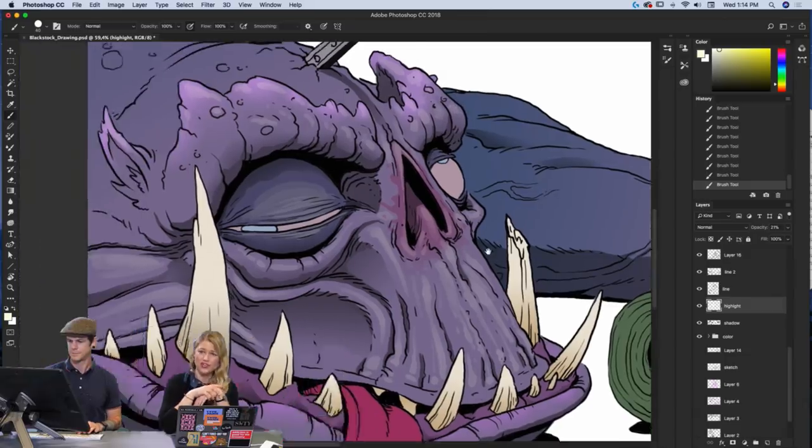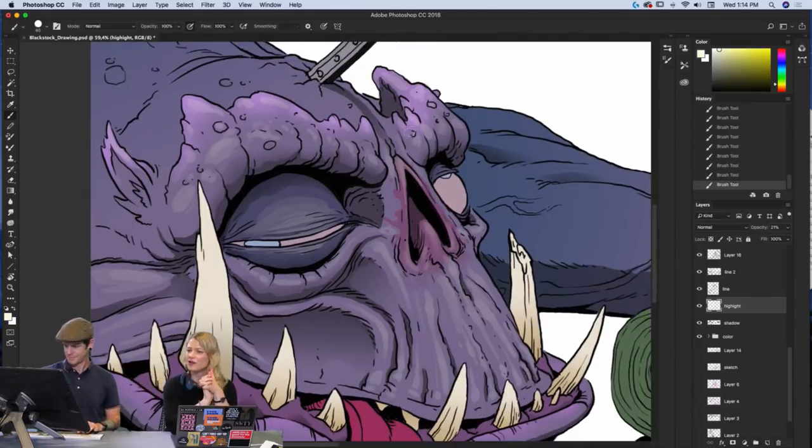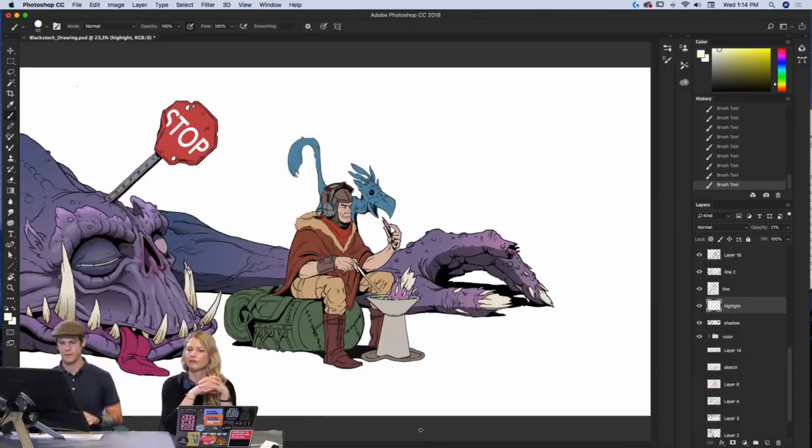And for those of you who are just jumping in, we are live right now with Chris Blackstock, and he is illustrating this amazingly gory monster that's been killed by a stop sign impalement. So it's pretty awesome. Today he's been adding color and detail, and then tomorrow is fine details, really finding where our focal point is and how much we want to pop that out.